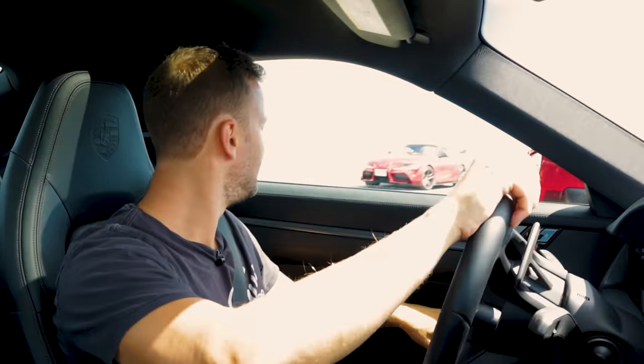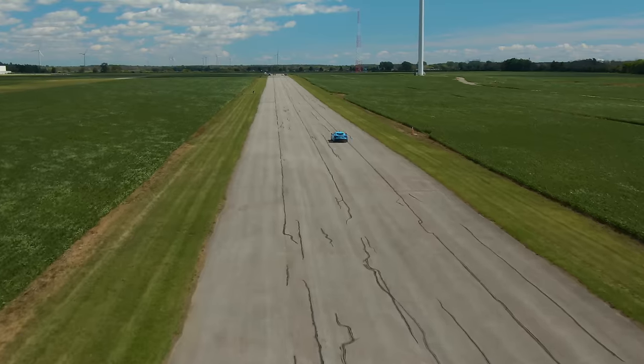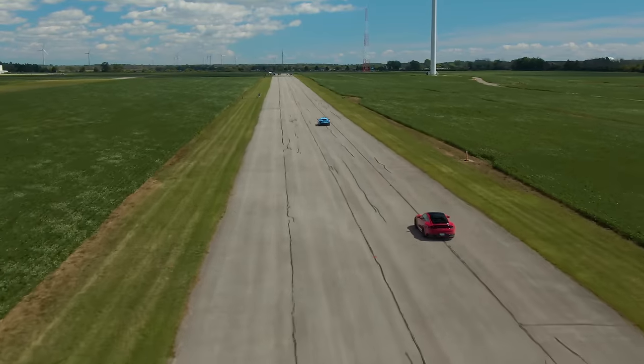The Supra, well, it looked good. It looked good while losing. I've said it before, and I'll say it again, that 911 Carrera S is too fast. It does not need to be that quick in a straight line. If you told me that was the 911 Turbo, I'd 100% believe you.